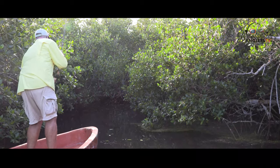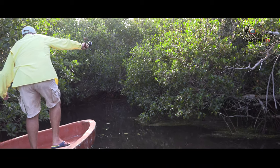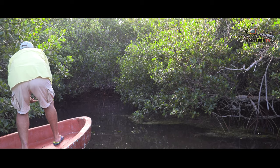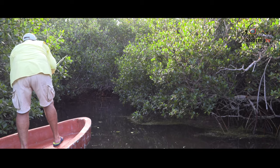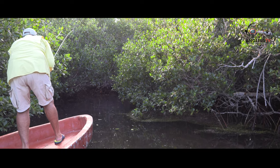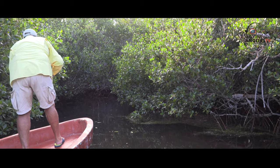Once again, folks, fishing up tight against these mangroves, a lot of times it's really hard to throw back up into there. So if you can master that slingshot, where you grab the lure and slingshot it back up into the mangroves, nine times out of ten you're going to catch a little fish.